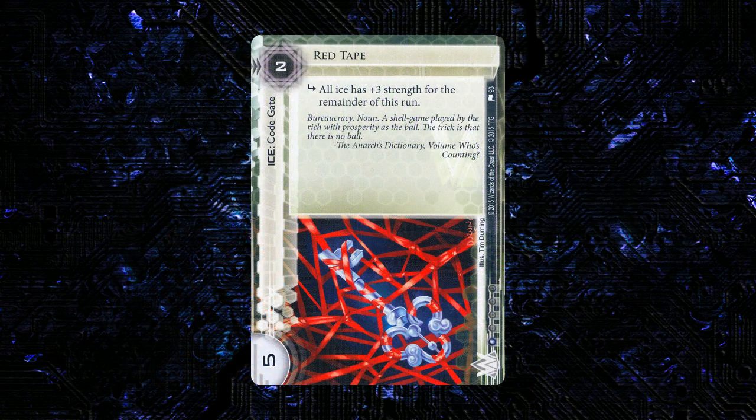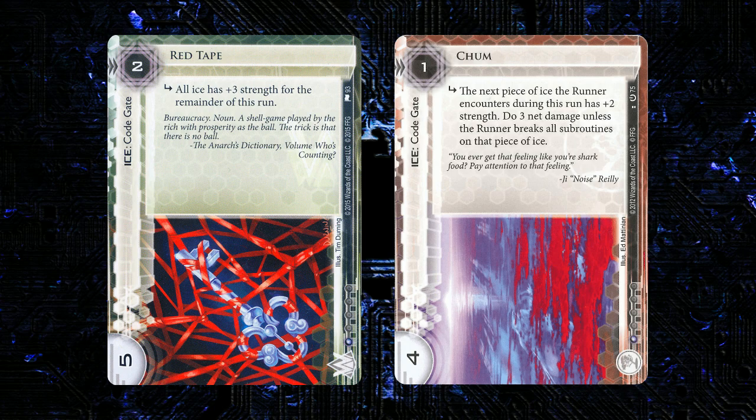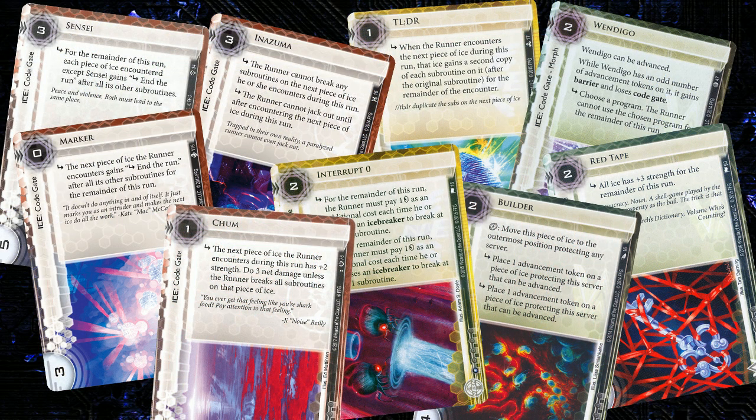For whatever reason, every 4 to 6 months, we have to prove that Chum is still a bad card by printing some ice like this that does nothing as the innermost piece, and I don't know what else to say.